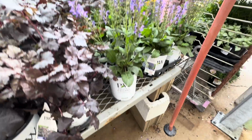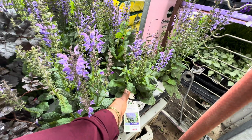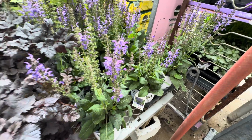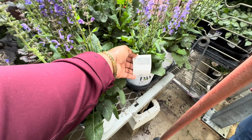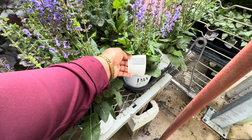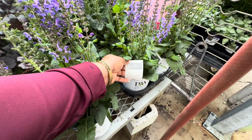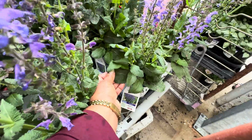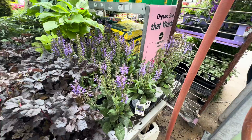Let's see. Alright, friends, we have Salvia here by proven winners, and this one is called Color Spires Indiglo Girl for $12.99. So this salvia, guys, gets 20 to 22 inches tall. The spacing is 20 to 22 inches. Hardy in zones 3 through 8 to -40. It blooms late spring into early summer, and it needs full sun. The leaves are really thick. This is nice too. The purples and blues are in full swing.